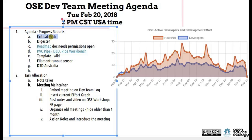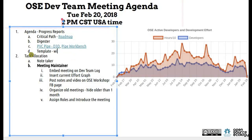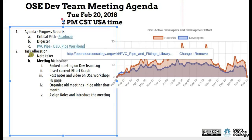We're going to look at the critical path, digester roadmap, critical path roadmap. Update on D3D PVC pipe frames and continuing development on a 3D printer and other things, the digester being one of them. Okay, so here's the agenda.